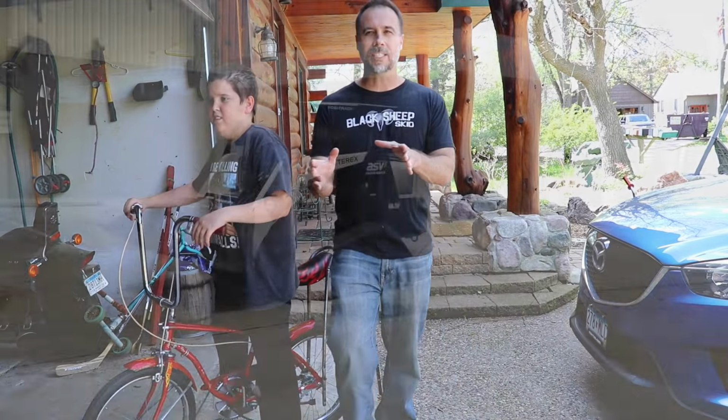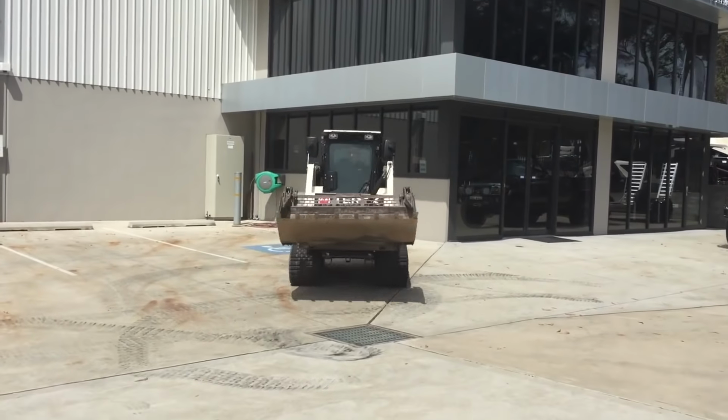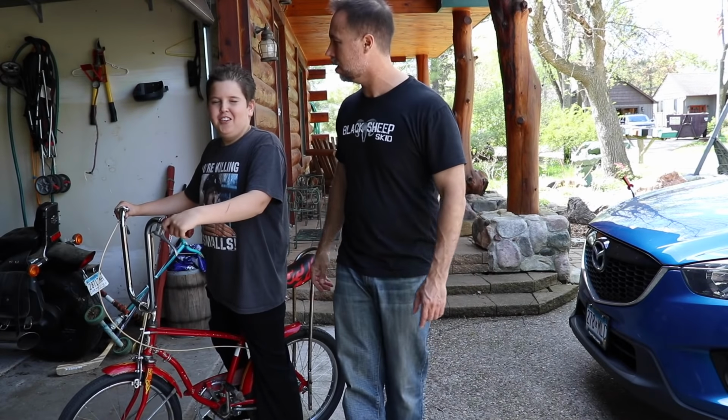There are so many flaws in the design, body, and track of the Terex PT-50 that I think the engineers mistook bring your kid to work day for letting your kids do their work day. I am really confused. Me too.